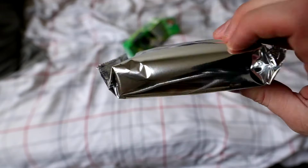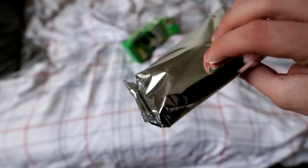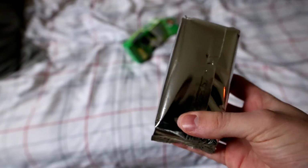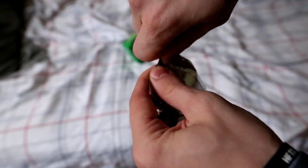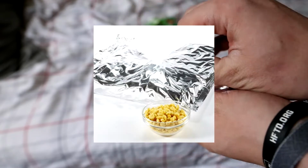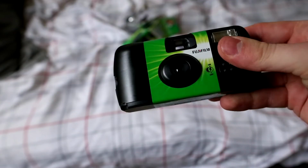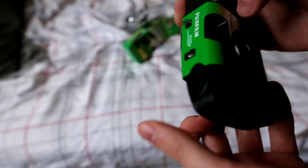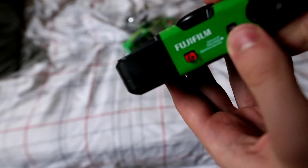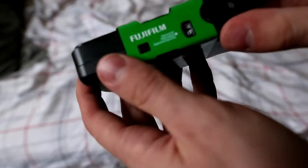There's the weird aluminum foil bag. I don't really know what that's for. Could be for like X-rays or something. I don't know. Protect the film. Kind of looks like the Corn Pops bag. Yeah, here's the brand new Fuji. The nice little pop-up flash. Charges pretty fast. 27 exposures.